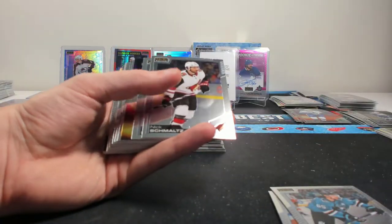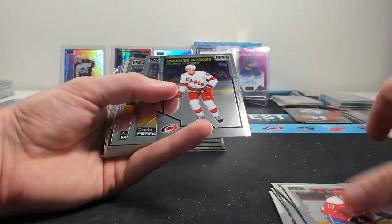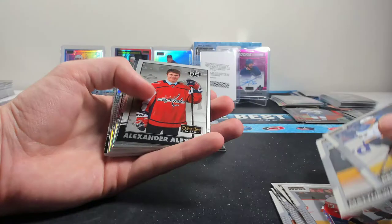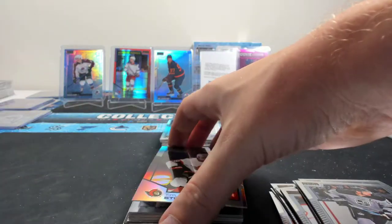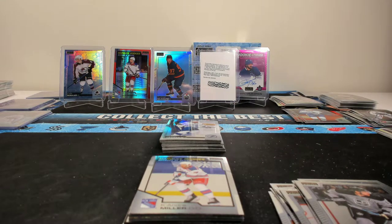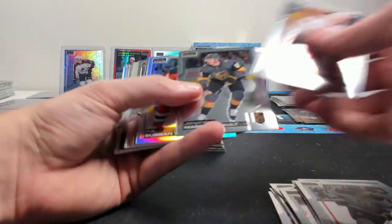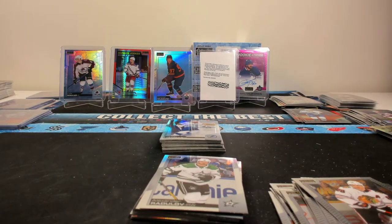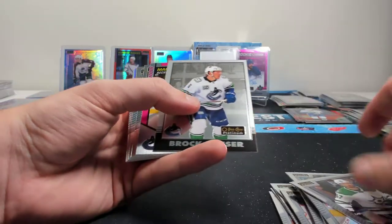Svechnikov for the Hurricanes on the rainbow. Pettersson for the Canucks. It's got that weird, like, foiling issue that sometimes they get. Gallagher for the Habs. Ovechkin for the Capitals. Francouz for the Avs. Tim Stützle on the Sunset Rookie for the Senators. There we go. That's a cool parallel. We'll put that in there. Miller for the Rangers. Subban on the rainbow. Robertson for the Stars. There we go. Besser for the Canucks.